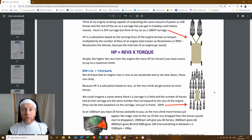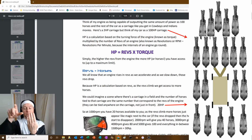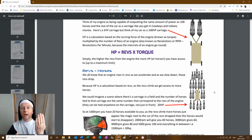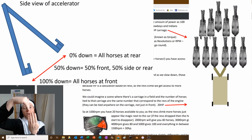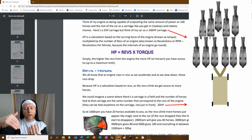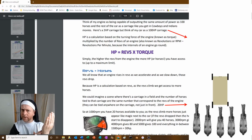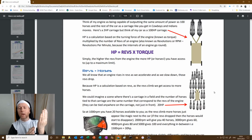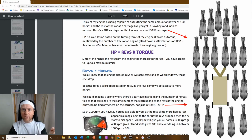So as the revs increase in speed, we get more horses, and the horses that you gain appear around the car. There's a car, and if I have a few horses, they're around the car, tied to the car. As you push the accelerator, you move the horses to the front of the car, and when you take your foot off the accelerator, they go to the back of the car. When you push the accelerator, they're very keen to get going, but when you take your foot off, they're also very keen to stop. So maybe they're going to a Justin Bieber concert or something. And if I only push my accelerator halfway down, then I've got some at the front, some at the side, some at the back, and you can just move. This is how you could think of it.